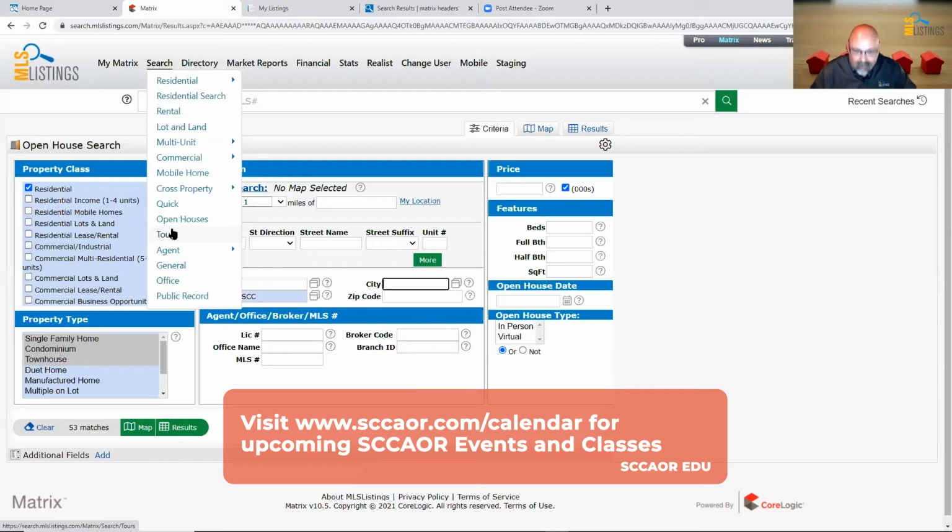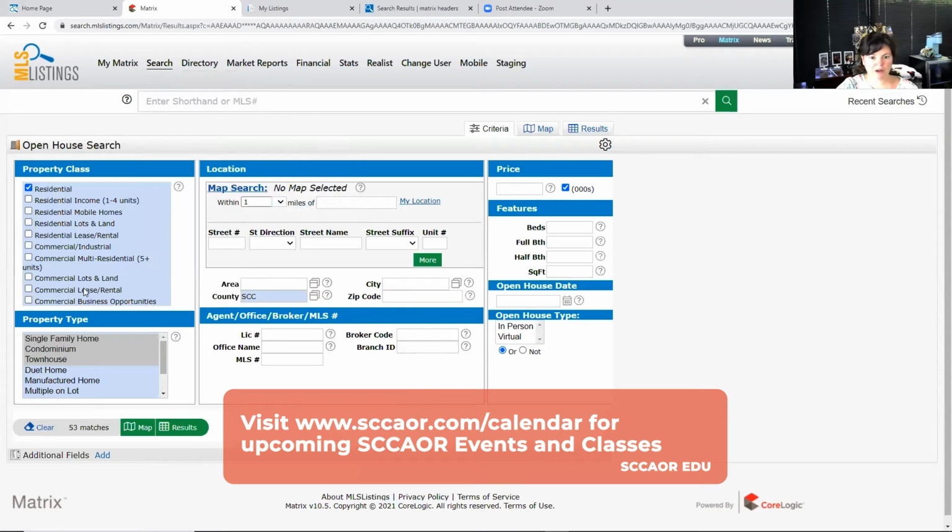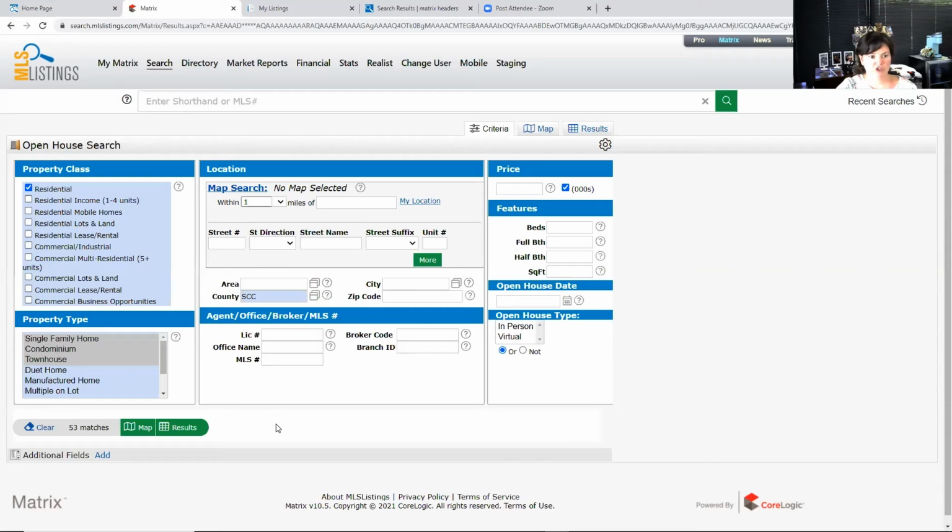So that's your how to list it and how to search for it. Does anybody have any questions about how to put your home on tour or as an open house, or how to search for these things?